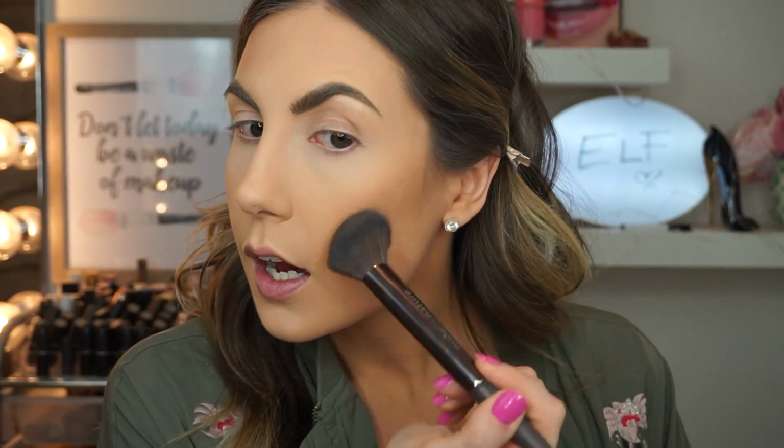It's actually nice. Like, it does create that illusion of a shadow because it is ashy, but it's not to the point where it looks really muddy. So I actually like that. And then for my nose contour, I'm kind of going to dip into both shades here and sculpt out the nose.